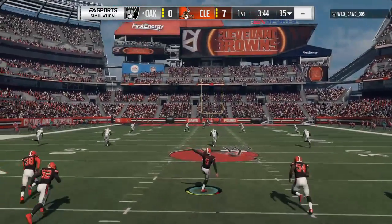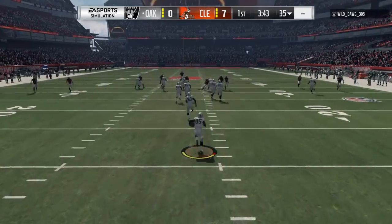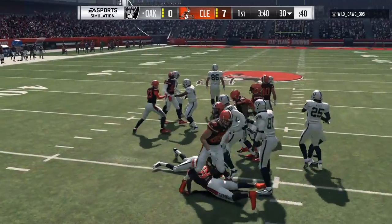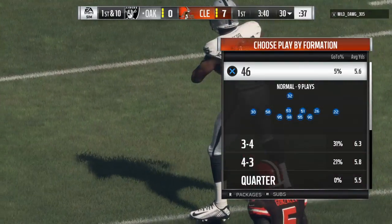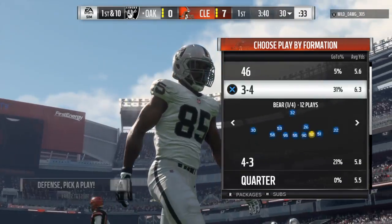Gonzalez now to kick this one away. This one taken just inside the 10. And a nice return sets him up pretty good here at the 30-yard line. Now the Oakland offense heading back onto the field to take over. And a 3-and-out on that first drive. We'll see if they can do better here.